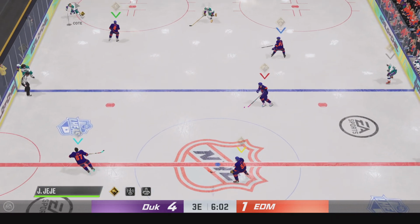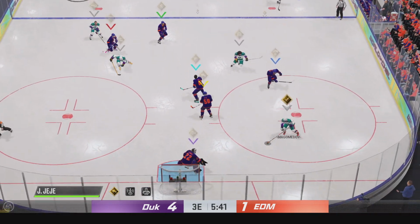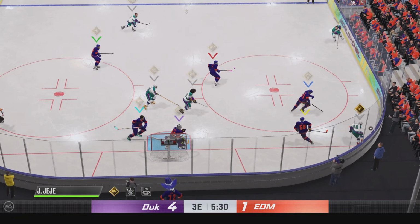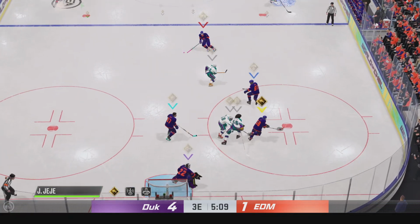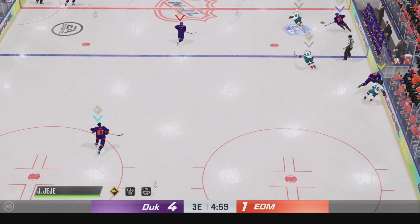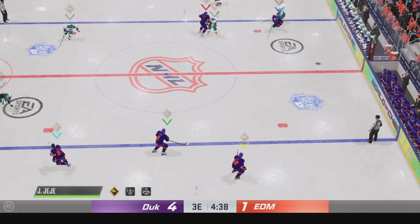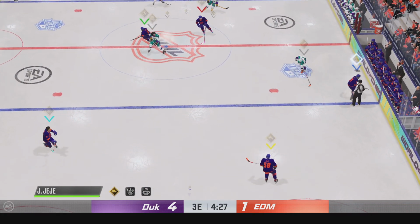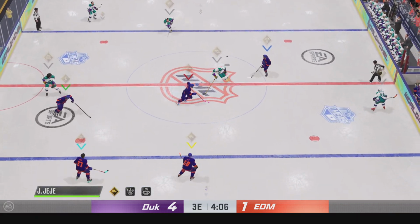Grabbed along the boards by McAvoy. Oh, great play to use the wall handling the pass. Anaheim's gonna play it from the corner. The Oilers take over on possession. Got possession at center. Edmonton's bench is really quiet. Just to the side of me, I can't hear a peep from these guys. They want to go home.